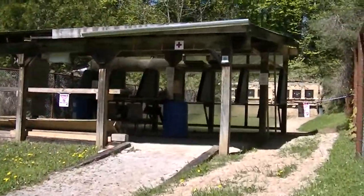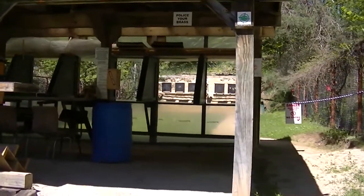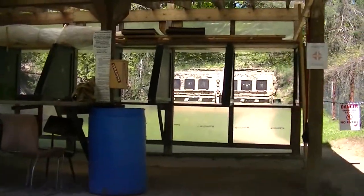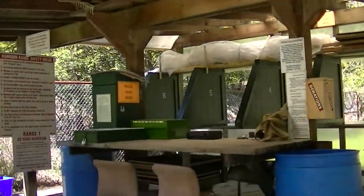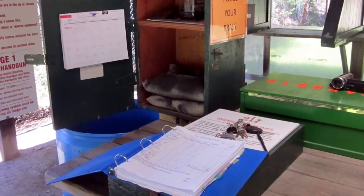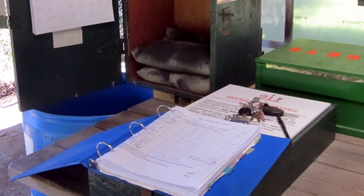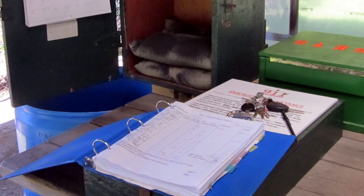All the open beams you see here, we actually put a plastic covering on in the winter, so you can shoot all winter long as well. When you walk into the range, you'll notice a box on the left hand side, and that is to sign in, and you're going to want to sign yourself in, sign your friends in. These boxes are located in every range, so make sure whichever range you go to that you're always signing in.